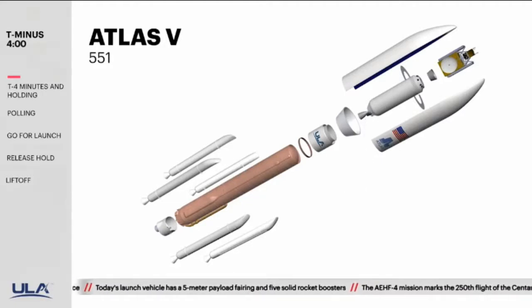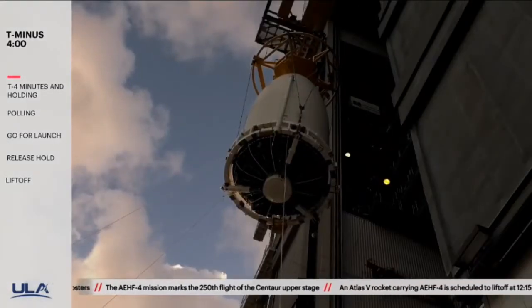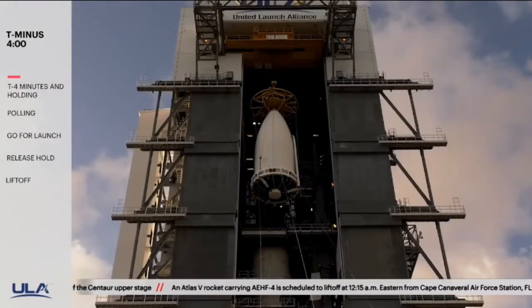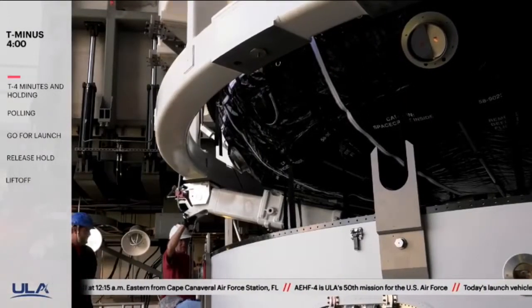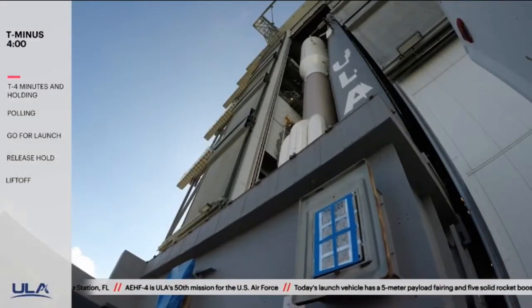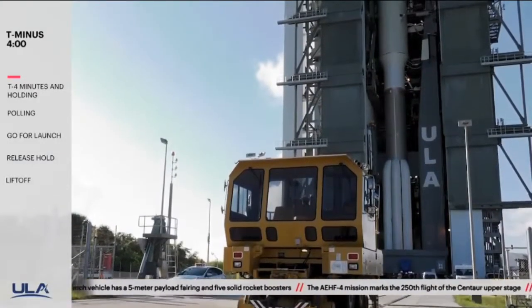The AEHF-4 payload is protected during ascent by a RUAG 5-meter diameter payload fairing. On October 5th, the encapsulated payload was transported to the Vertical Integration Facility, or VIF, at Space Launch Complex 41, where it was mated to the Atlas V rocket. The launch countdown begins with moving the rocket from the VIF to the pad. At approximately 10:30 a.m. Monday, the quarter-mile trip began using 6 components to complete the 20-minute trip.